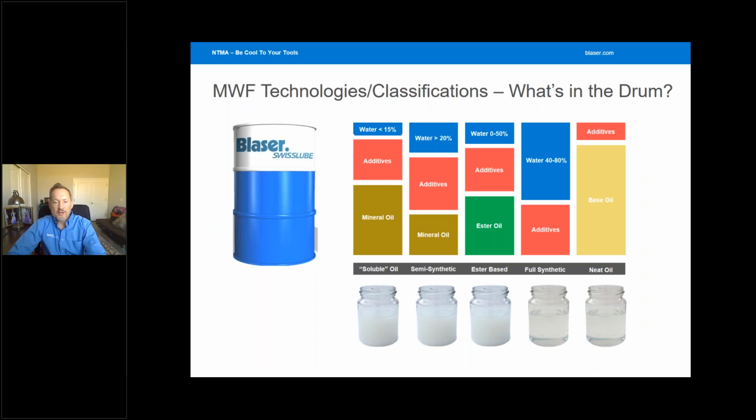There's no pure definition that everyone is using to describe a semi-synthetic. It's become a bit of a marketing term. There's no real concrete description or box that you would put a semi-synthetic into. But typically over 20% water in the drum, and 10 to 25% typically of mineral oil content, maybe lower or higher.